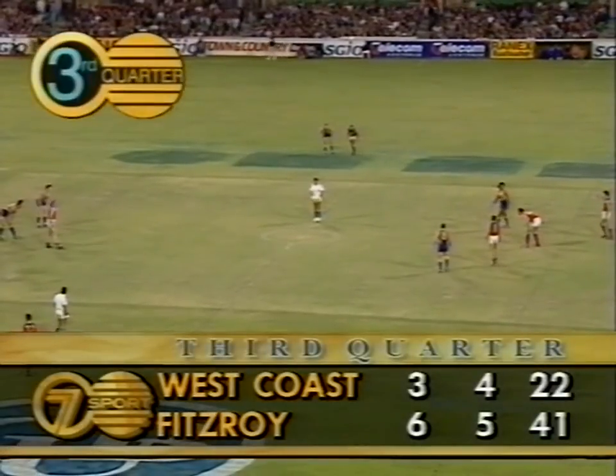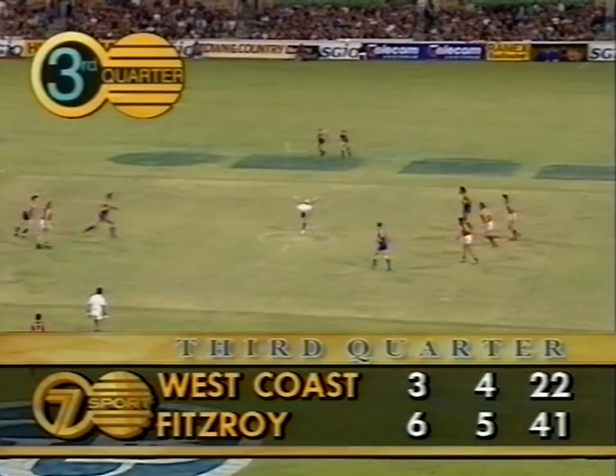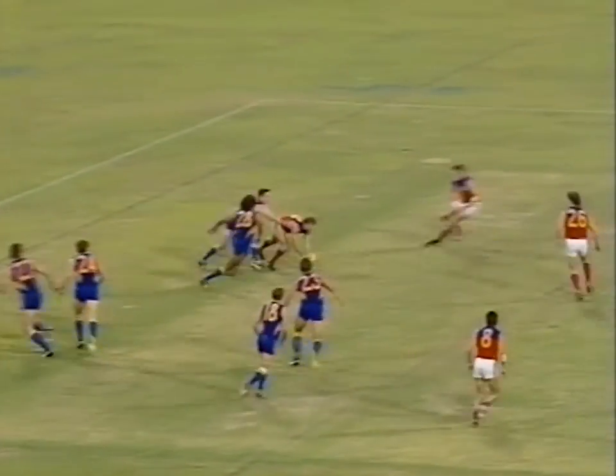Must perform, you'd think. 3-4, 6-5, 22 to 41. Start of the second half. Fitzroy leading. Can this long unbeaten run that West Coast has enjoyed since Fitzroy beat them at the WACA continue?